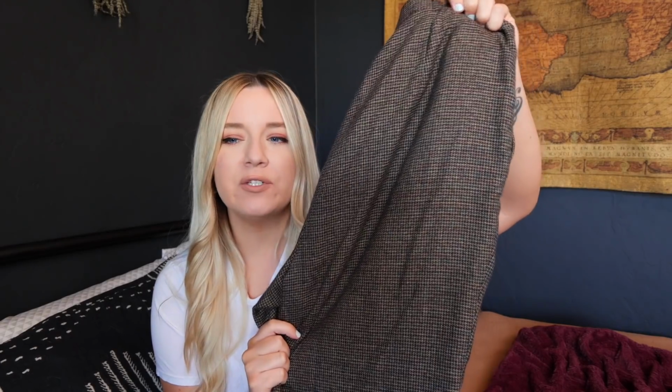And then to go with it on the bottom, I paired it with a pair of trousers. I have been so into trousers recently. Probably since like the end of last year towards the beginning of this year, I have been continually trying to thrift pairs of trousers because I just think they're so cute. But a lot of times it can be hard to find your size when you are more mid-size plus size. And so I found these in a size 16.